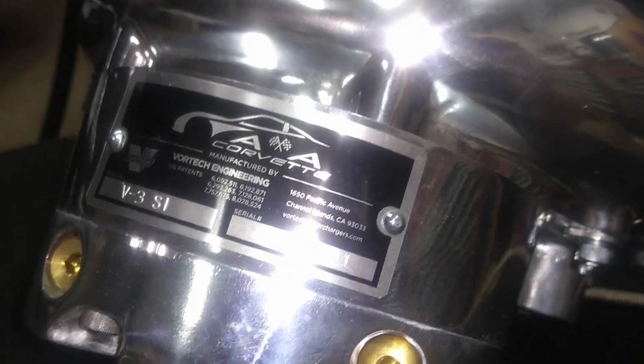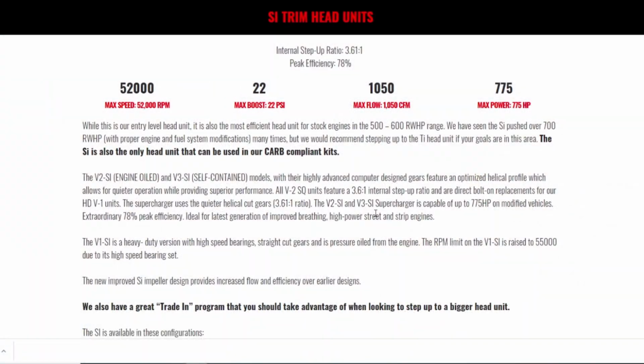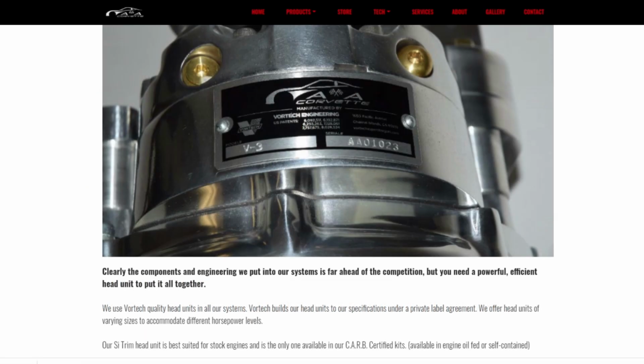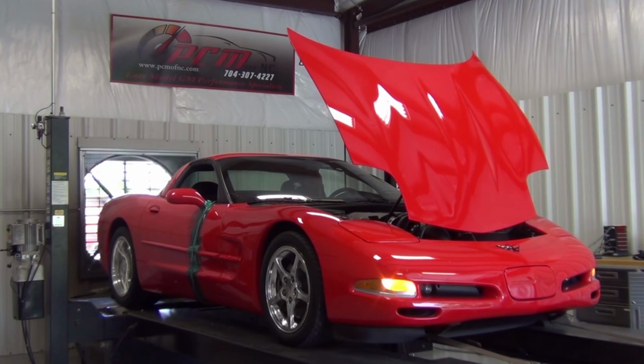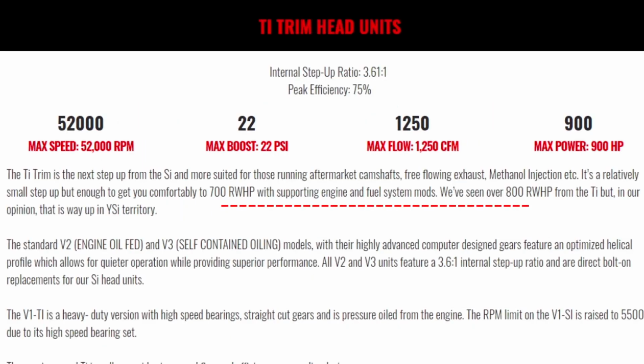First up, we've got the magic of the entire system, the Supercharger head unit. A&A gives you 2 options to choose from, the Vortec SI and TI models. To simplify the choice, I would boil it down to this. If you need a California Air Resource Board compliant unit, go with the SI. Otherwise, just go with the SI if your goals are 600 rear wheel horsepower or less, as it'll be more efficient in that power range. And if you want, you can go with the TI if your goal is between 600 and 775 rear wheel horsepower.